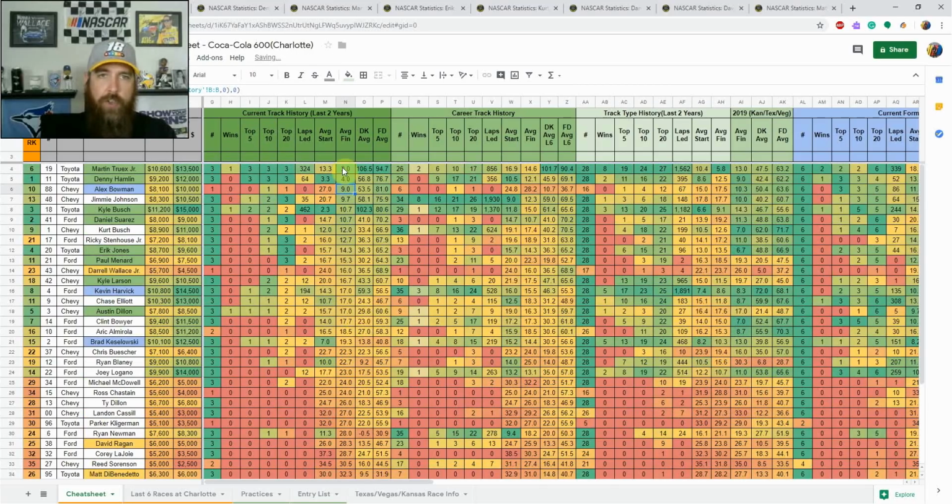So Martin Truex Jr., of course, has a 2.0 average finish over the last 3 races here. He's got a win, and he and Denny Hamlin are the only 2 drivers who finished inside the top 5 in all 3 of those races. Kyle Busch is the only other driver with 2 top 5s in those 3 races. So Joe Gibbs Racing is definitely at the top of my list this week.